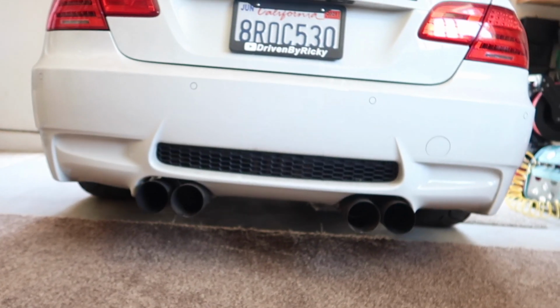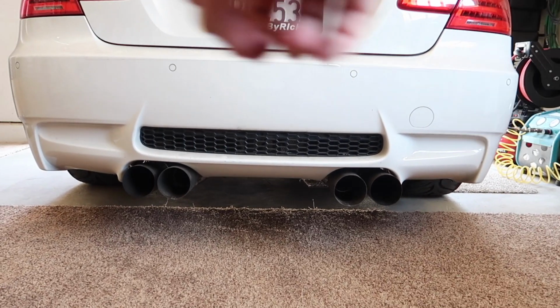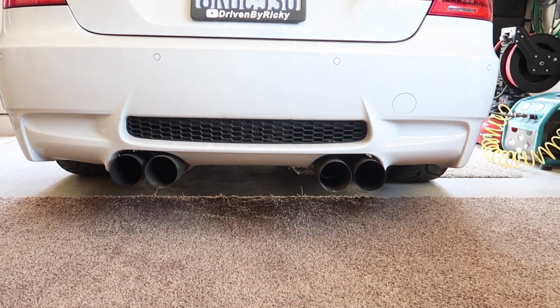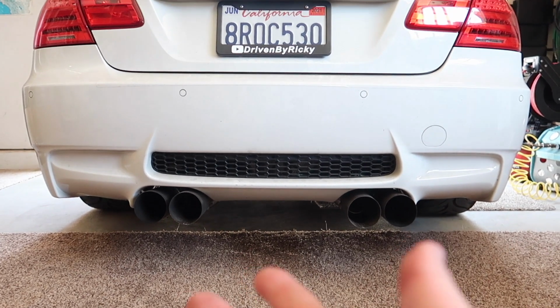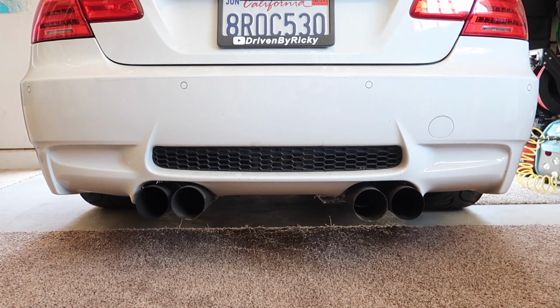And if you guys look, the tips aren't straight. So I wanna figure that out first. See, this one's a little low, that one's a little higher. I wanna get those down like that. And so we're gonna figure that out right now. I'm gonna try to get that fixed and then clean this up, throw the diffuser on there, and hopefully it's gonna look sick. Let's get it.